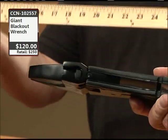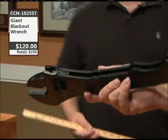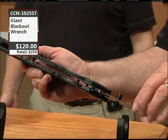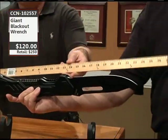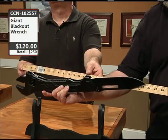We want to show you this. 16 inches closed, 24 inches opened. That's a liner lock. Check that liner out right there. Yeah, that is a liner lock. This thing will cut you too. Measure that bad boy for me. Well, I think it's going to say 24. 24 inches overall. 24 inches.